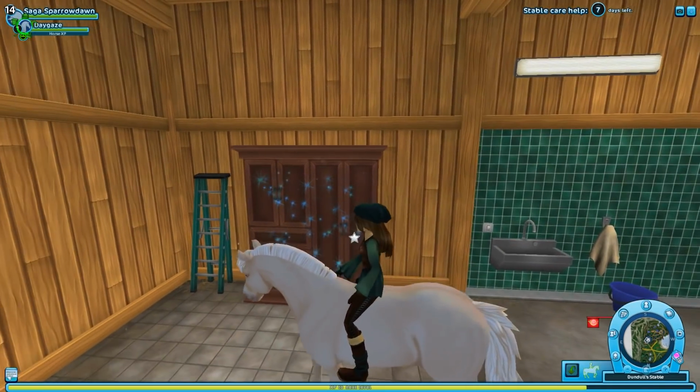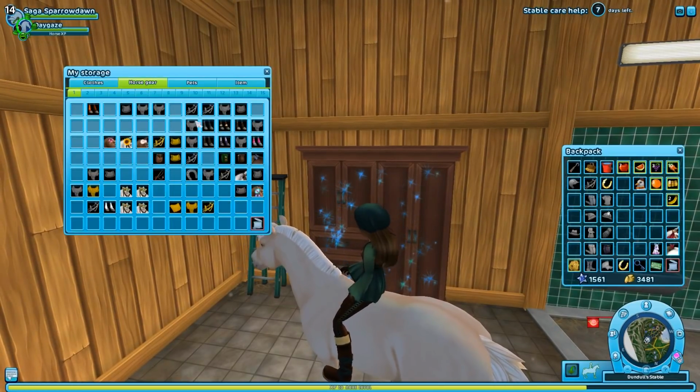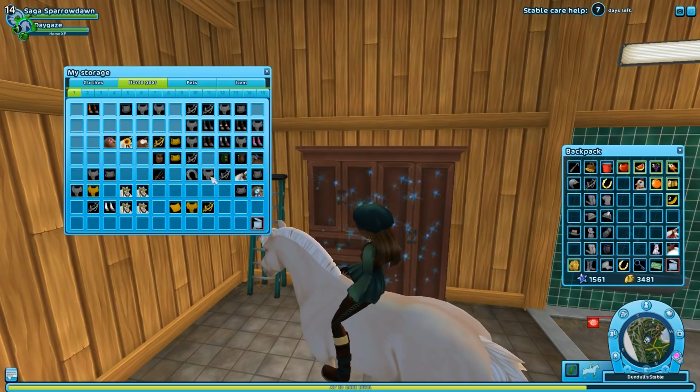Let's see if I can grab some. Oh dear. Well, you know what, it's probably going to take me a while to pick out some good saddle care for him because I have such a mess in here.